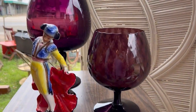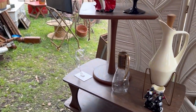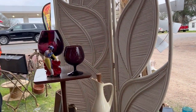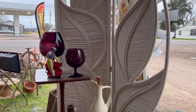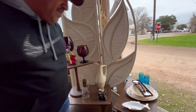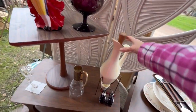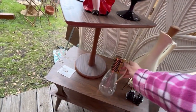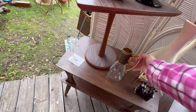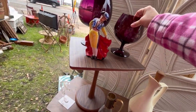Empoli? Oh, Empoli. Look at this divider. I didn't even notice that. That's a room divider. That's pretty neat. Very boho. And they're painted. I like this. This is cool. This is neat. Nothing's priced, so.